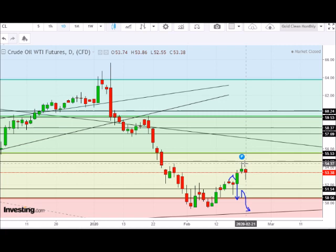Same thing with natural gas at this time. And indices. I'm mainly focusing on gold right now. If anybody's curious, I'm mainly just focusing on trading gold, because that's where you can measure the risk versus reward. It's a safe place to be, and the trend is clearly to the upside.